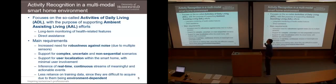They address efforts to assist the elderly, assist people requiring help at homes or in other facilities within the context of ambient assisted living. And it might also be not only direct assistance, but also a long-term monitoring process of the actual life of the person within the smart home in order to derive information related to these people. For example, Parkinson's or Alzheimer's cases can be detected if you have a long-term monitoring of a person's behavior.